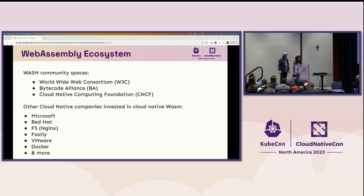All right, so I'm going to share a little bit more about the WebAssembly ecosystem. There are a few different community spaces. First is the W3C, the World Wide Web Consortium, and they handle standards for browsers and the web, and WebAssembly is one of their standards. Next, we have the Bytecode Alliance, often abbreviated as BA. They handle working groups and reference implementations for WASM beyond the browser. And then obviously there's CNCF, which hosts conferences and projects for WebAssembly and cloud native technologies.